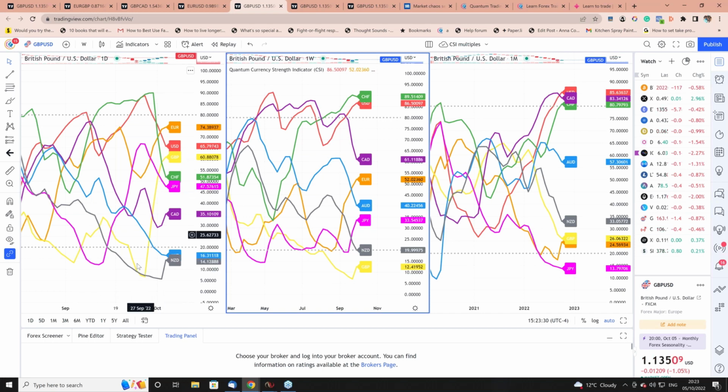So it was already heavily oversold anyway, and therefore due for some sort of reversal on the daily time frame. And we've now seen that. We've seen that for several days, and it's now starting to flatten off a bit. Now, there is nothing to say that it may flatten off, it may reverse a little bit, but it could go all the way back up to the top here.